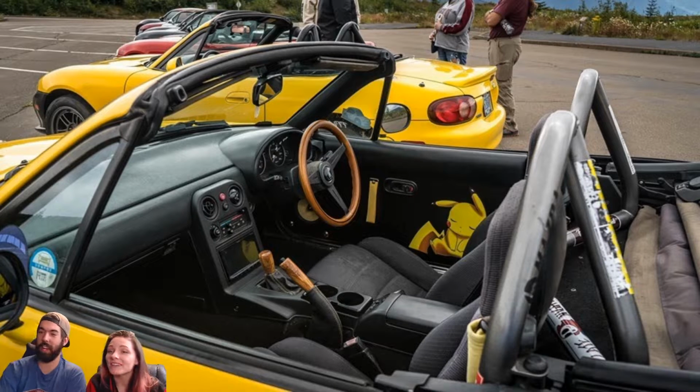Boom, the inside of this Pikachu! Right-hand drive with the Nardi wheel, and you got a little sleepy Pikachu over there on the right side. He did the armrest delete, put it in there. He has the double DIN strap in the NA and the yellow pull strap. Still got stock NA seats in there, and the knobs and the wheel are all the same.